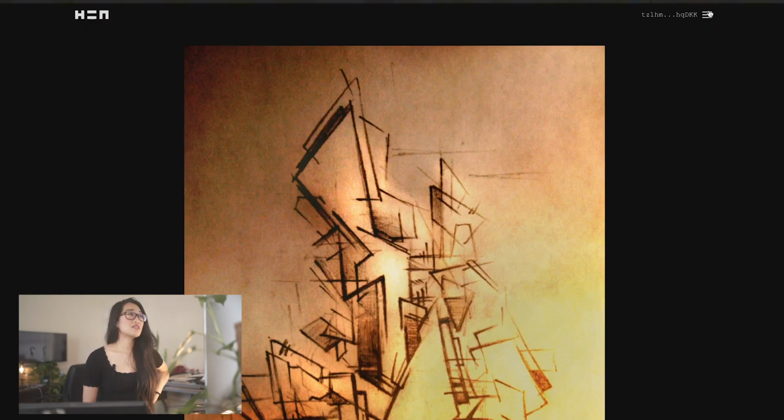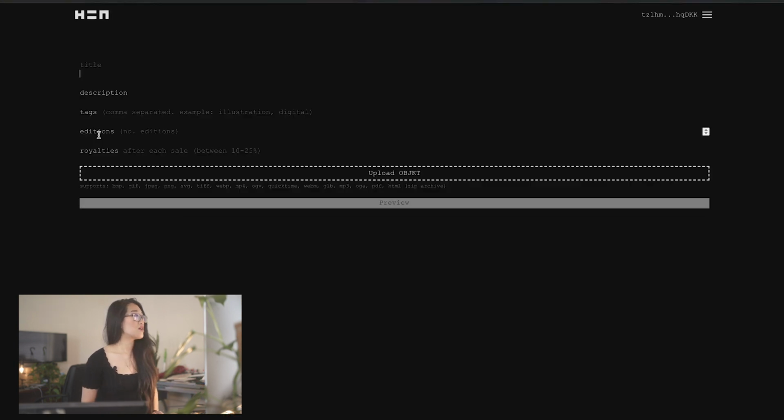Once you have a wallet and some Tezos in your wallet, you head over to Hic Et Nunc and you click on sync. From there, you can sync whichever wallet you decided to get, and there you have it. Your account has been created and you can start minting. If you click on this menu icon, click on object, this is where you mint. So here you can put a title, description, tags. This is how many editions you want to create of your NFT, similar to having a 5 of 5 print run of a piece. Royalties, which determines how much royalties you get on the secondary market.